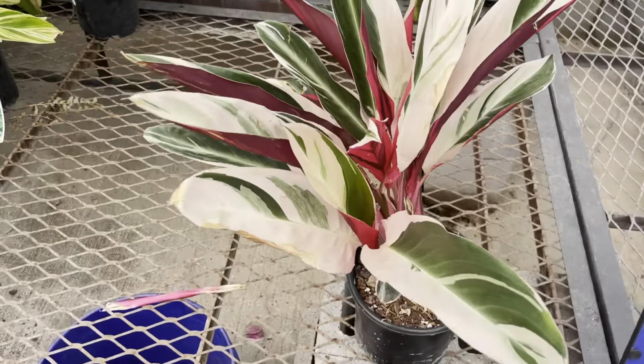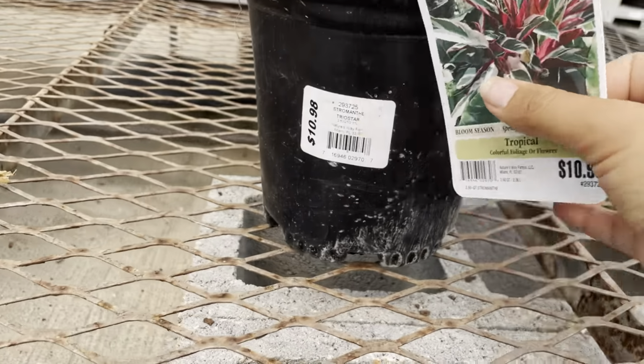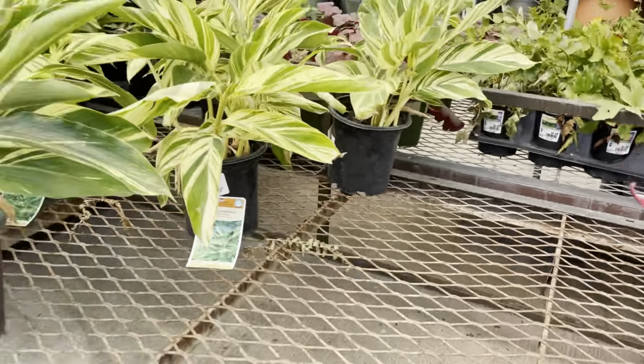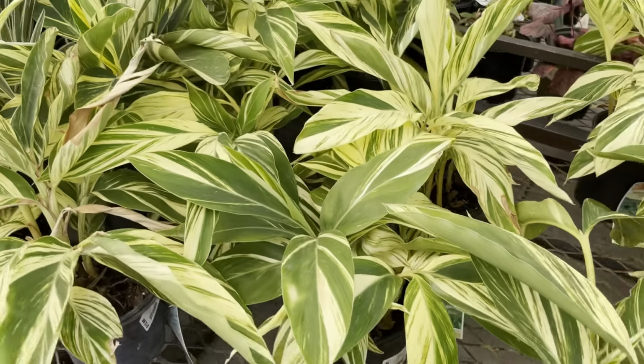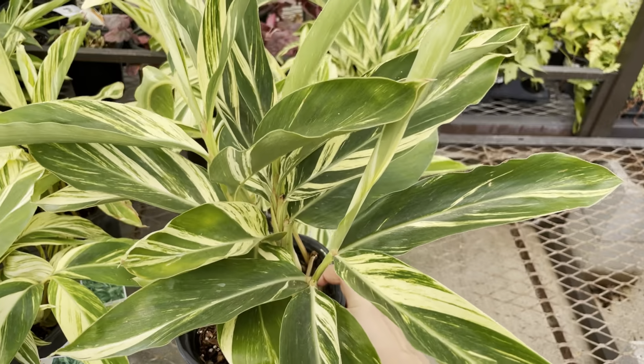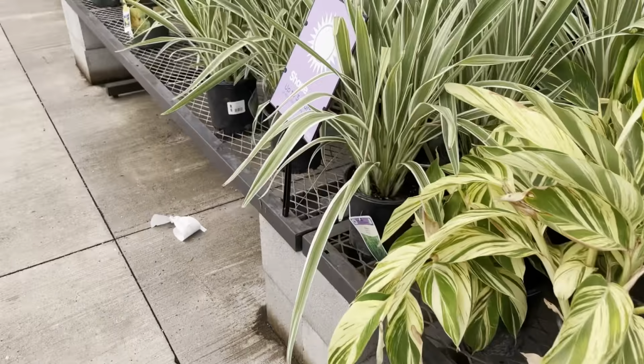Outside here in Texas, we do have a lot of things that would be considered houseplants, like this Stromanthe Triostar. Just because the weather is a lot nicer here, a lot of the typical tropical houseplants you can find outside. They have these beautiful shell gingers for $12.98, looking really big and healthy, unlike mine, so I felt a little bit embarrassed to see that.